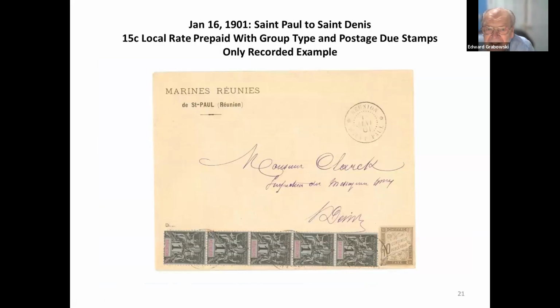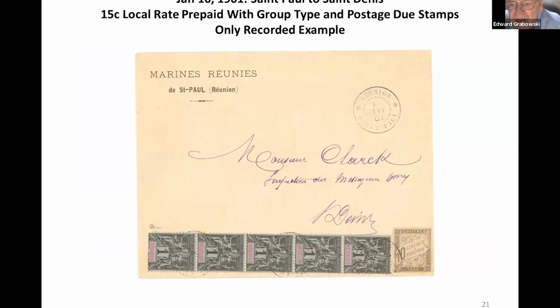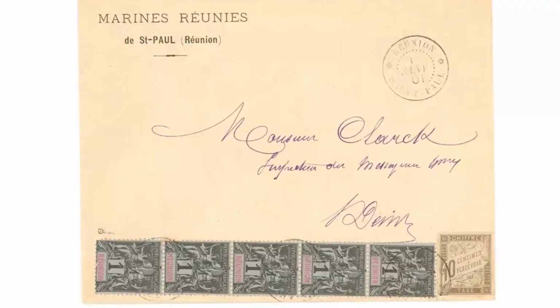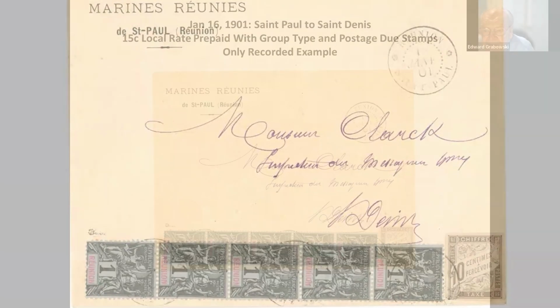Just an interesting sideline. One from St. Paul that has a nice array of group type stamps, plus the 10 centime to make the proper 15 centime rate. Again, the only recorded example of this simple usage.